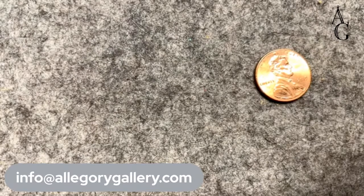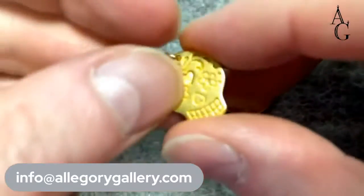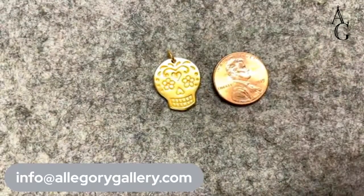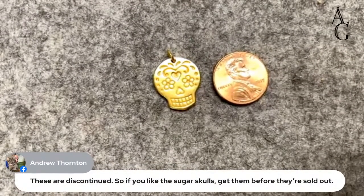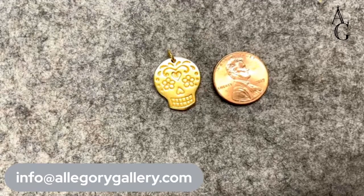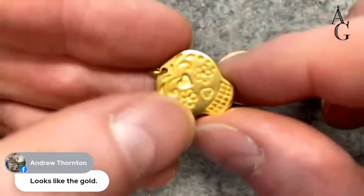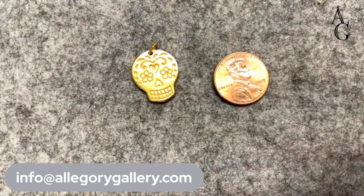I just need to check something real quick, because I'm not sure if these are bronze. They are more of a matte than the shiny bronze I'm used to seeing from them. So we have the bronze sugar skull, the same size as the silver, but in bronze, and this is $8 instead of $9. Andrew said they're discontinued. So if you like the sugar skulls, get them before they're sold out. Many of these items are discontinued, which is why we got good prices on a lot of them. Andrew says it looks like gold. That's why I had to check to make sure it wasn't gold plated, but these are bronze. That's what the invoice says. So bronze sugar skulls look like gold, only $8 each.